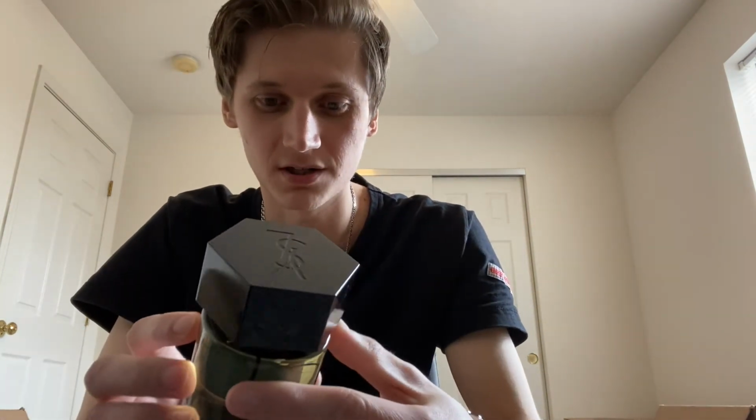Cedarwood. I believe there's cedarwood in there if I'm not mistaken. I think, yeah, in the dry down. But it's starting to come through a little bit. But yeah, still just getting that full blast of cardamom, guys. But yeah, that's pretty much just my first impression of La Nuit de l'Homme by Yves Saint Laurent.